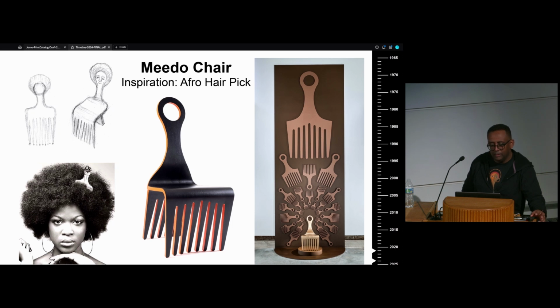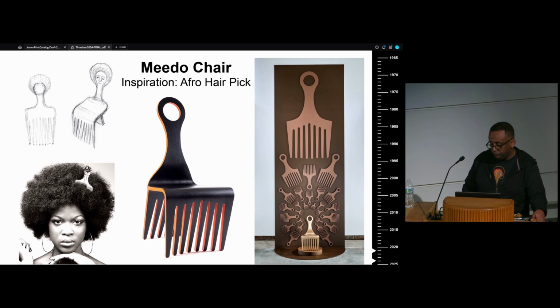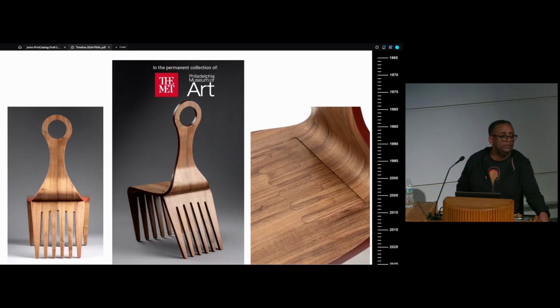After seeing my NIA lecture in the New York Times that was published the same week, they were making a selection process for the period room they were putting together. And if you make it to the Met, it is still there. You can go see it. But this was one example that I use towards students and to others about not being afraid to propose a different design than what a museum asks you.